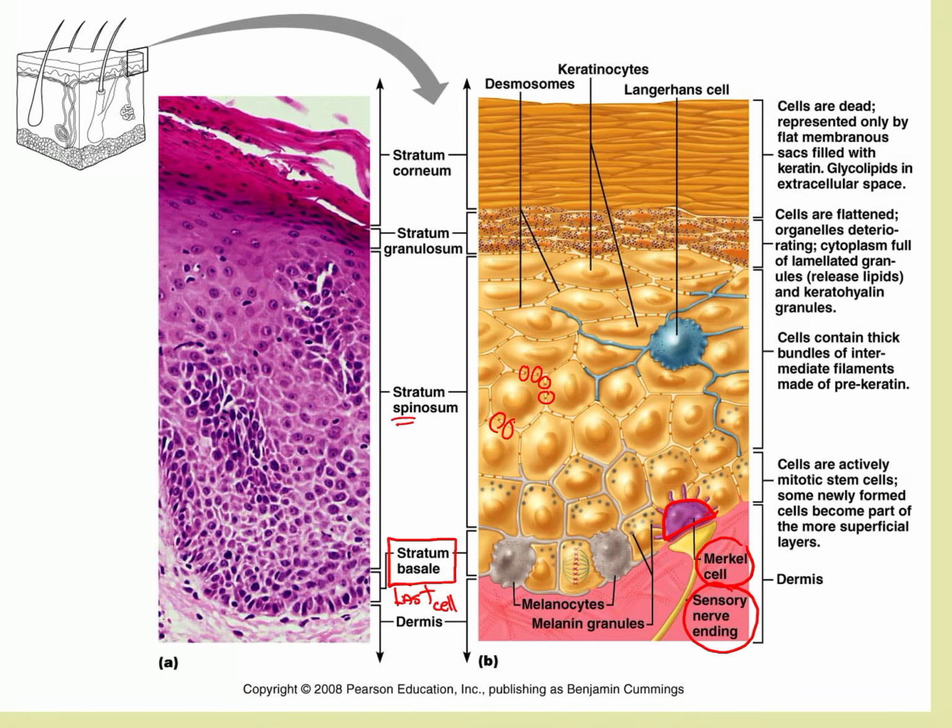In this layer, you have lots of cells, and you also have this one kind of cell called Langerhans cell. Langerhans cell is a phagocyte. It's your immune cell, and it's present in your skin all the time. So if you get any bacteria that settles into your upper skin layer, these cells can take care of them. Okay, so I mentioned that these spines are tight junctions. So all these cells are tied together with tight junctions. That's it for spinosum. Let's move on to stratum granulosum.